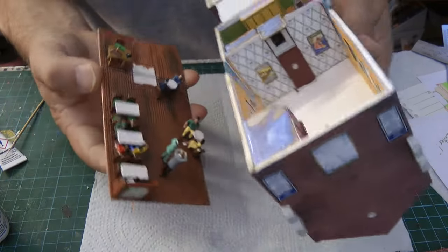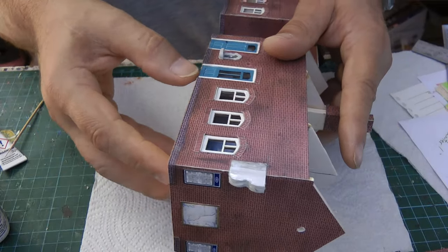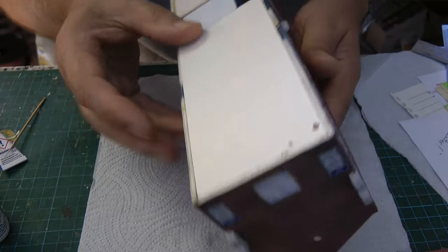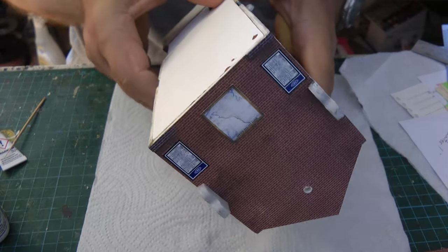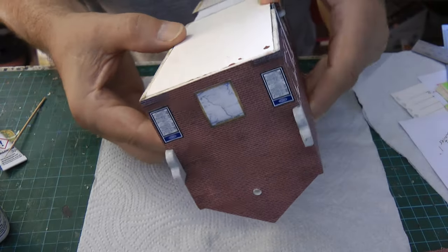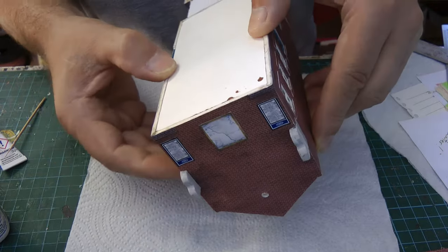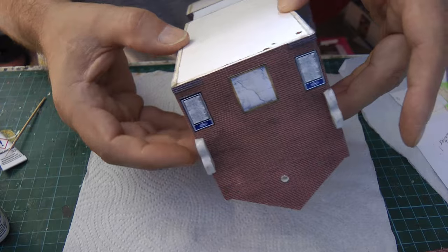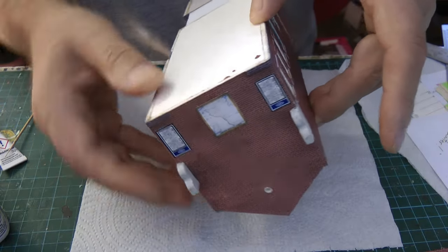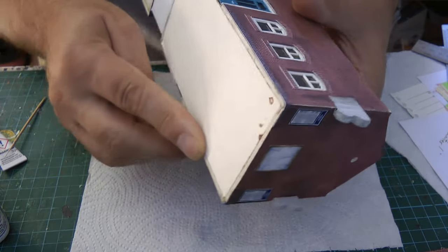I'll pick this floor up. And we'll just slot that in there. Make sure all the edges go down. And it looks like we've got a fit. So I've just got to clean that up. And see what it looks like when it's all stuck down.